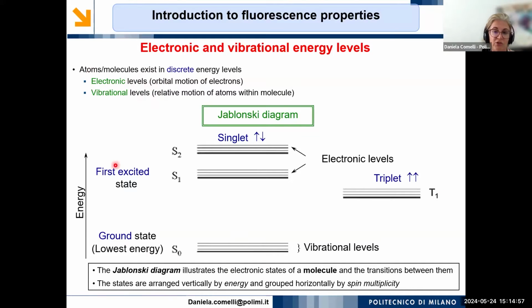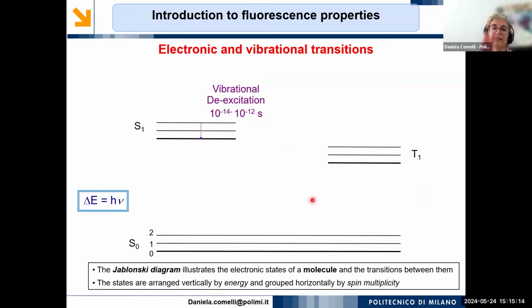This is a picture of a possible Jablonski diagram where electronic energy levels are depicted as bold, and within each electronic energy level, we can see the different vibrational levels related to it. And then let's see what happens if we try to excite a material by some extra energy that can be, for example, provided by light.